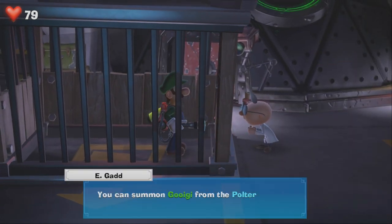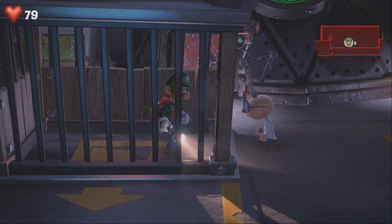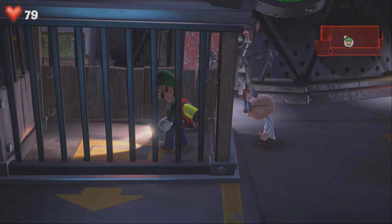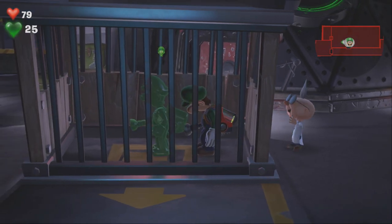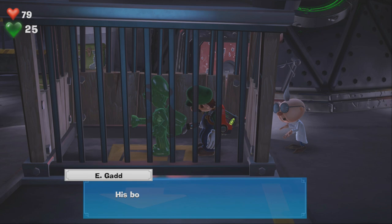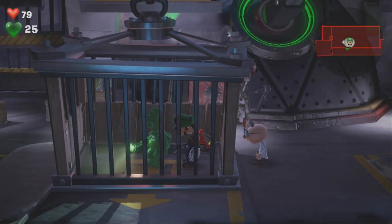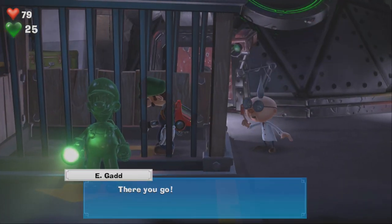You can summon Gooigi from the Poltergust by pressing the right joystick. Press the right joystick twice to send him back. Ta-da! Behold! This is your very own personal assistant, Gooigi. He can slip through tight spaces like grates or vents. His body is incredibly soft and malleable. It's really quite amazing. Go on, see for yourself.